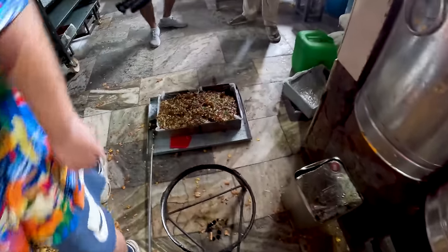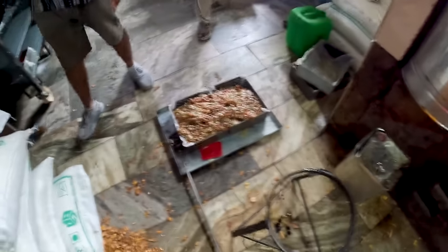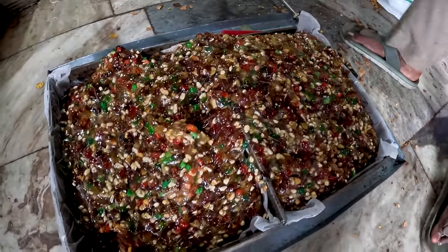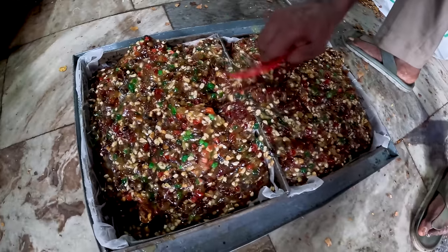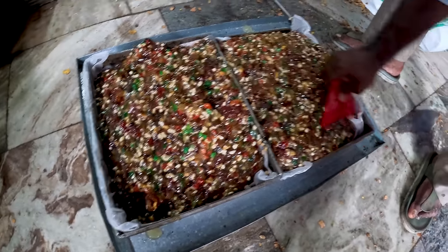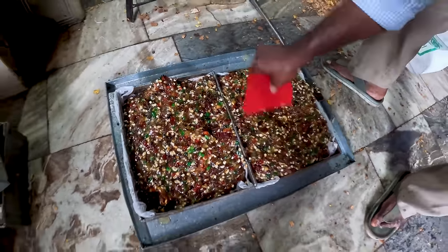And there he goes, he just dumped in that tutti frutti, dried fruit, dried nuts halwa. Look at that, guys. Wow, it looks so good. Oh, he's using this plastic thing here to smooth it out and to keep everything level. Oh my gosh, it looks like a dream come true.